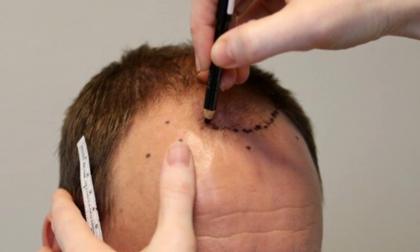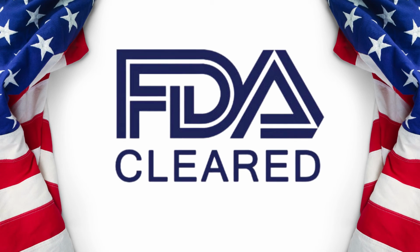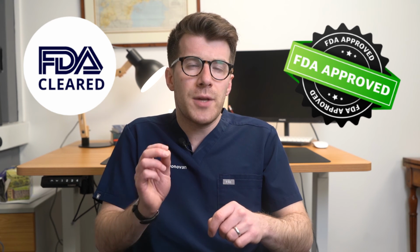to cover the gap. In the USA, several laser devices are now available to treat hair loss at home, and in the USA, the FDA has cleared some of these. Now, if you see FDA cleared on the packaging or within the information about the laser, this means that the FDA recognises the laser as a safe treatment, but whether or not they work will depend on the individual who is using them. It's also important to remember that the requirements for getting FDA cleared are much less stringent than for getting FDA approved, so this subtle wording difference is one that you should be aware of.